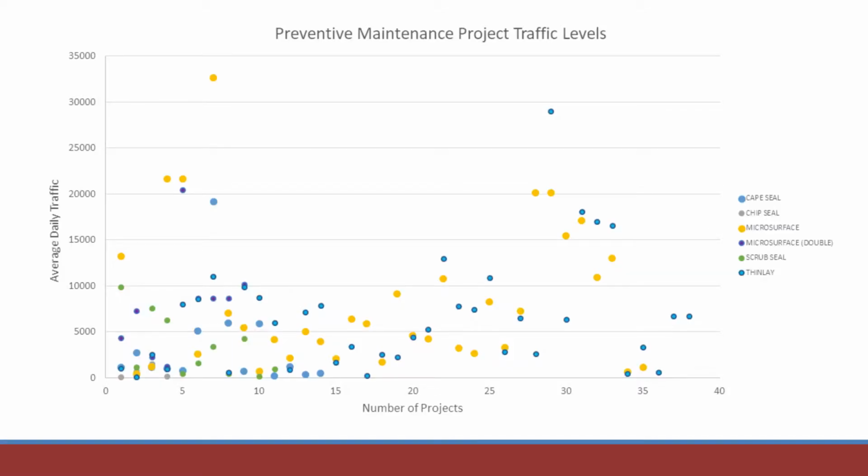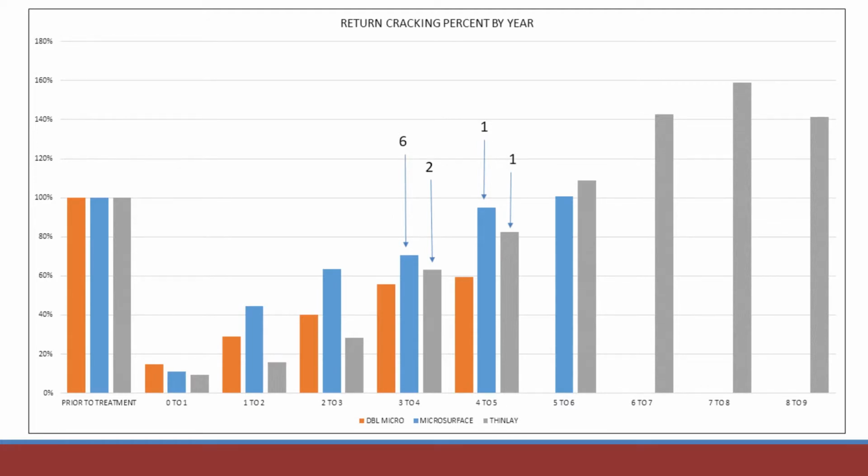This is just a little example of the kinds of data we pull in central office. This is all of our projects graphed by ADT, so number of projects. What we're hoping to do is get enough projects to be able to segment them by precondition data and then by ADT to try and track that performance. Most of our projects are still very young. There's not a lot of data coming in, and we started out by looking at return to cracking percentage by year. Again, we don't have enough projects, and they aren't split by ADT or precondition data yet.